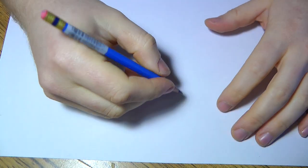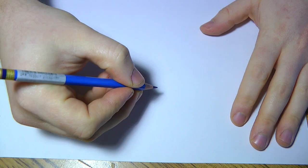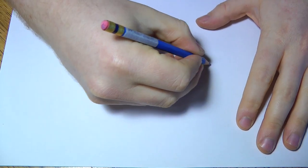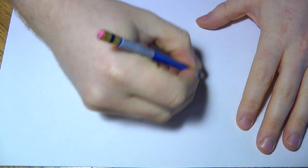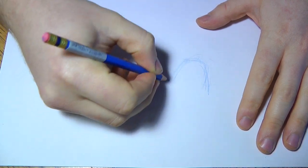Okay, let's go ahead and get this started. So, a cat riding an ox. How in the fuck do you start something like that? I guess I gotta get an idea of what the ox is doing. So this could be like the ox head. Yeah, this is the ox head.